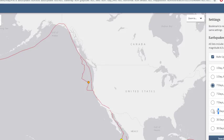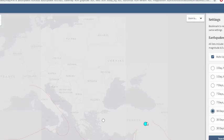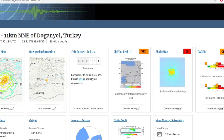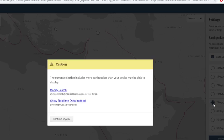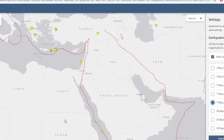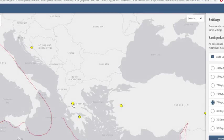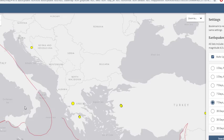Let's go 30 days significant worldwide. This is a 6.7 quake in Turkey. Strike slip, not thrust. Strike slip. You had a 5.2 quake in Greece. Not sure what type of quake that was.